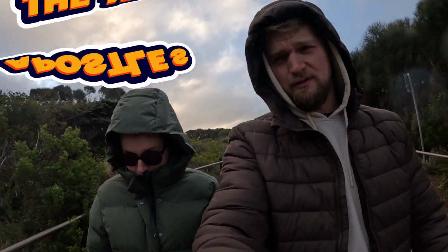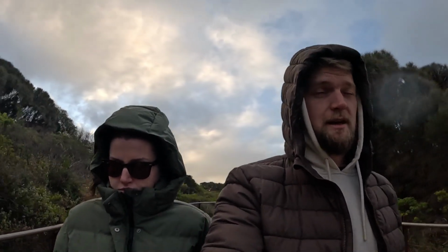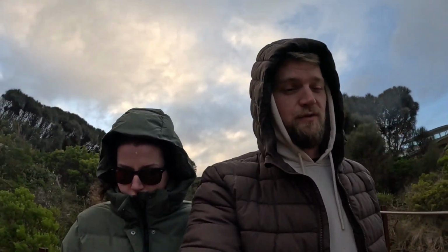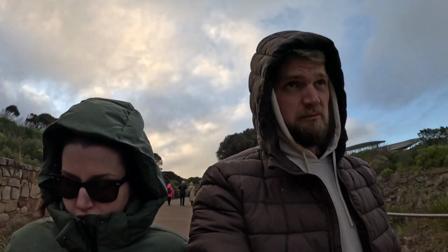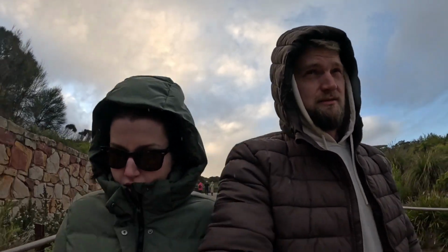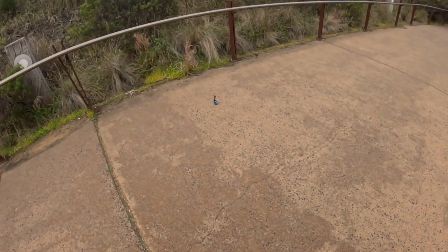So we made it to the 12 Apostles. You park up, it's a 15-minute walk, half an hour walk down to the actual viewing point. Of course it's bloody raining, but you know, what are you going to do, eh? Us British, up the rain.